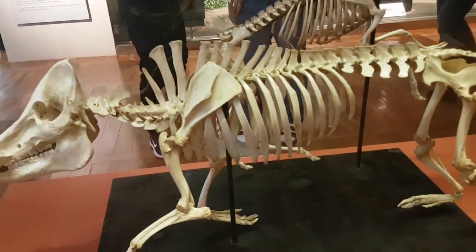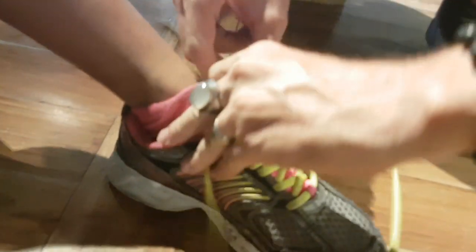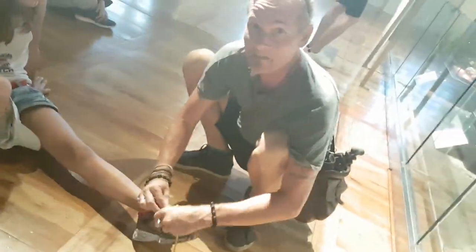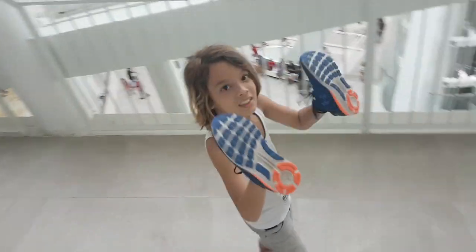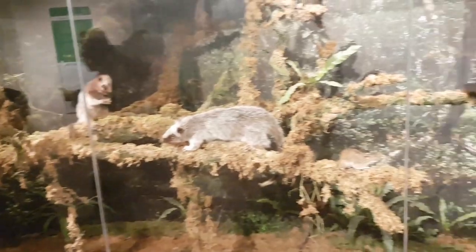Skeleton of a wild pig. They ate it already. This is about the thousandth time that some of us are tying the shoes of the kids. Don't forget your shoes. And we are in Europe. Hello, my enemies.